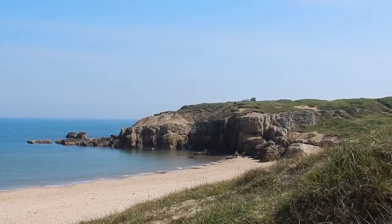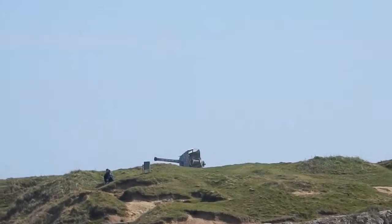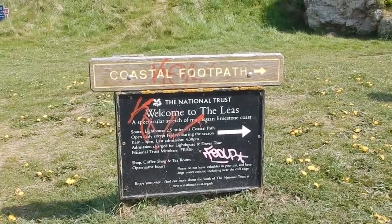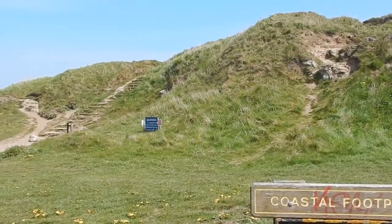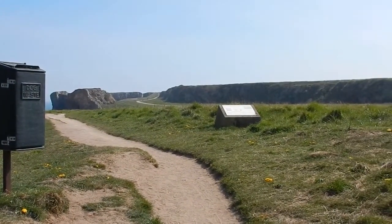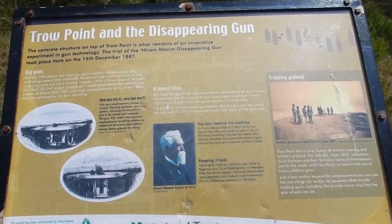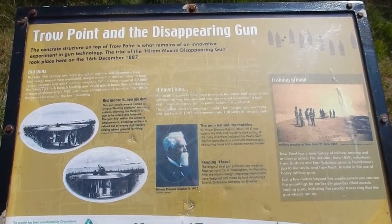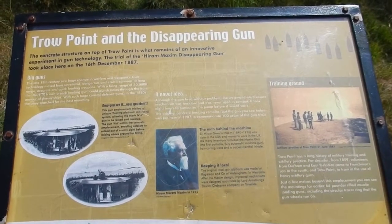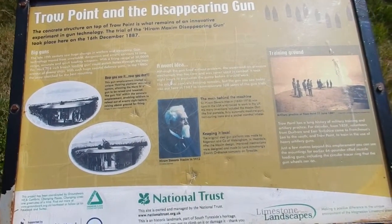Right, I've got much closer to the cannon, top of that hill. Crow Point and the disappearing gun. There you go. The Maxim disappearing gun took place on the 16th of December, 1887. That's older than I thought, or perhaps the one up there is newer.